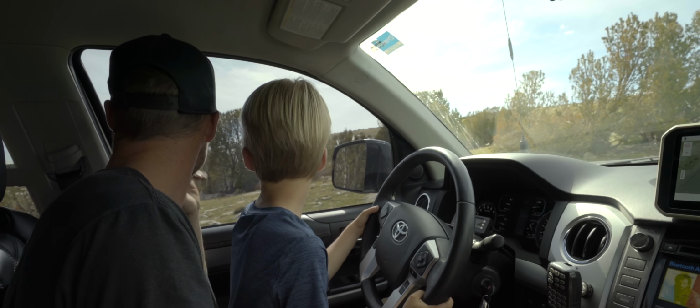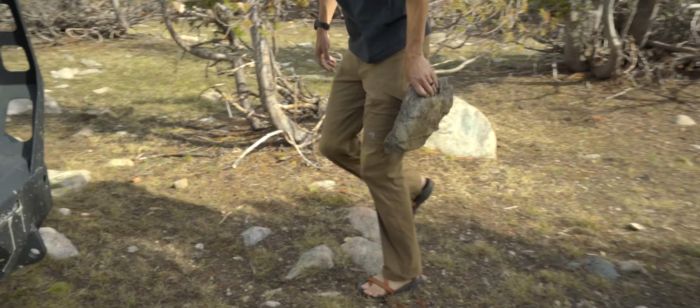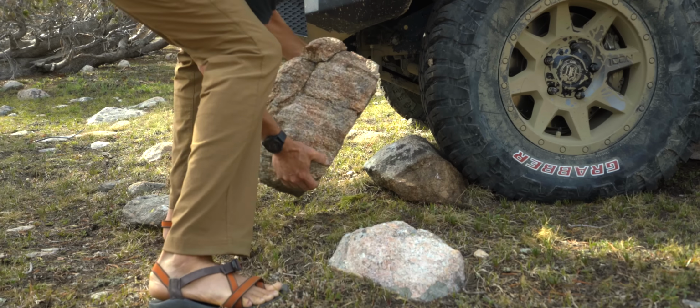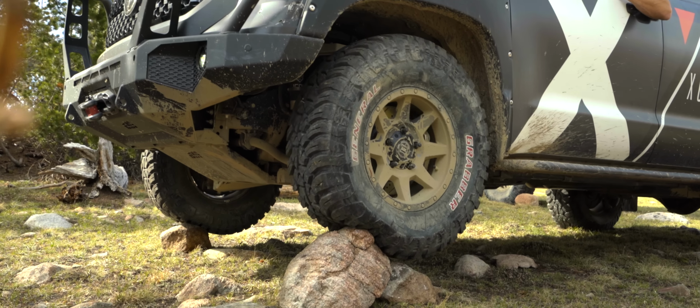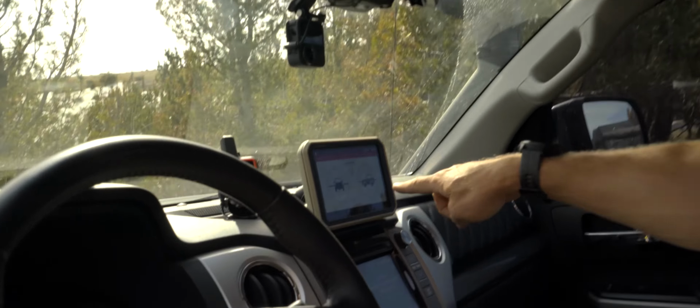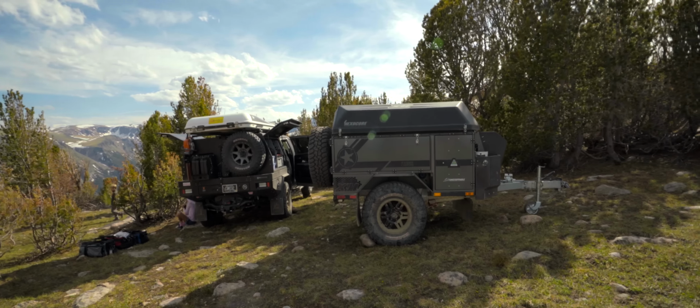Yeah, I think if we pull straight in, we can level that. All right, we're gonna try to make do with this hill. Pile up a bunch of rocks to get that tire. Stop! You're there! Look at that. That's pretty darn good. Look at that tight camp setup.